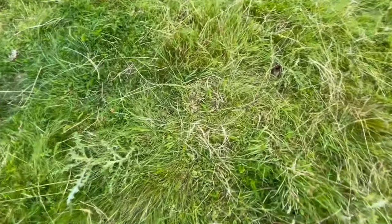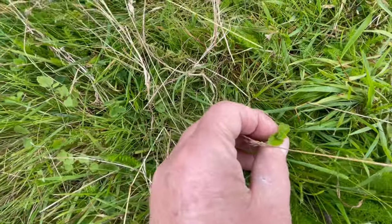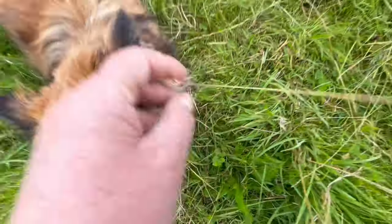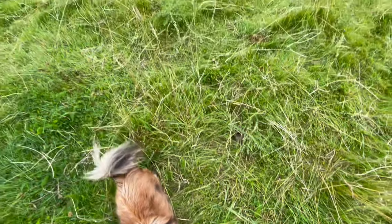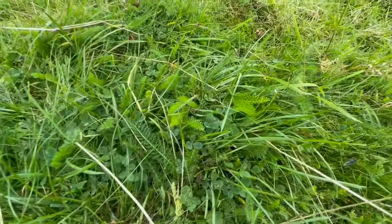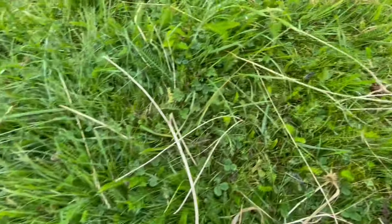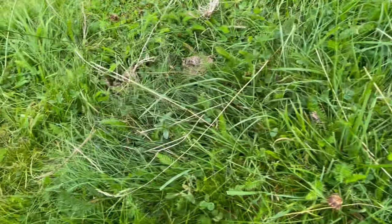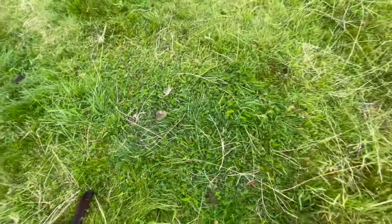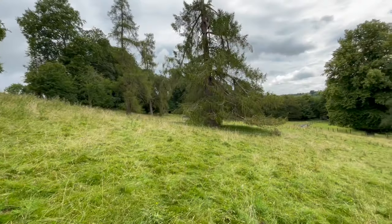There's other kinds of herbs like this. I can't think what that one's called right off the top of my head. Anyway, just in this small patch, look at that. Diversity of yarrow, clover, grasses, and there's different kinds of clovers. So it's not like I'm taking the sheep off of something that's been strip grazed.